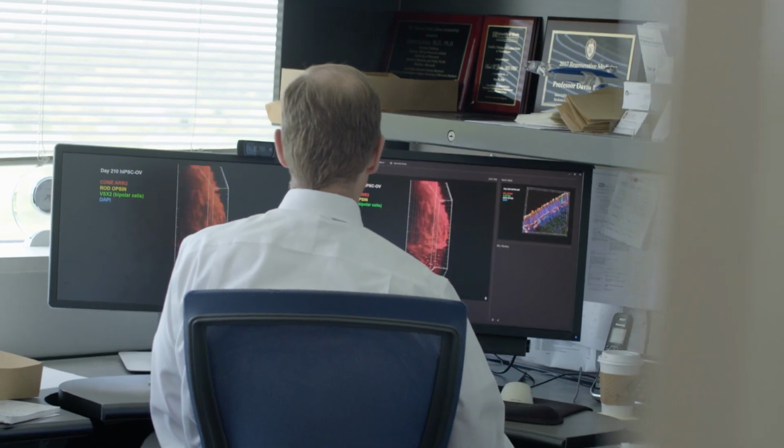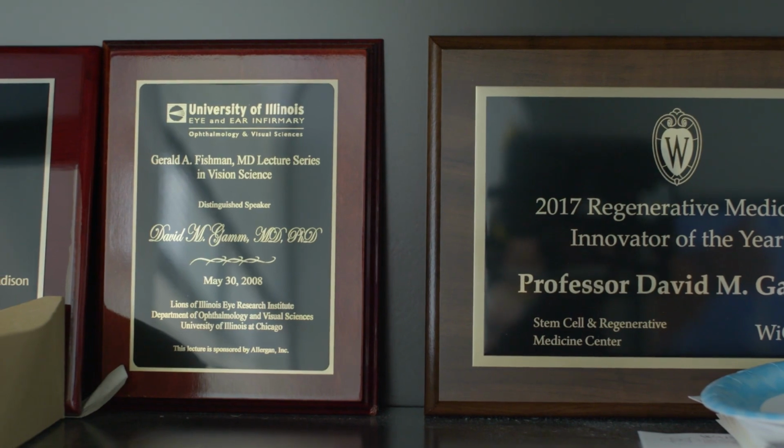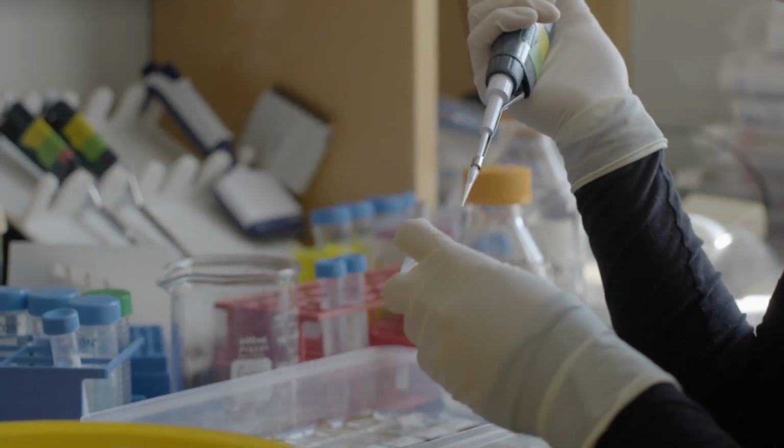I'm David Gamm, and I'm Associate Professor of Pediatric Ophthalmology and Strabismus here at the University of Wisconsin. I also am the Director of the McPherson Eye Research Institute at the University of Wisconsin, and I'm an investigator for the Weizmann Stem Cell Research Program.